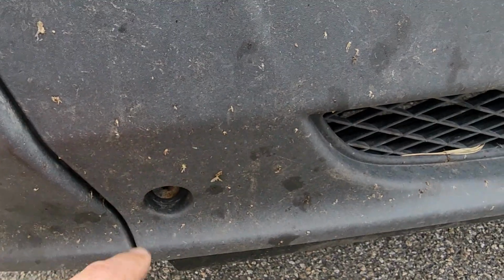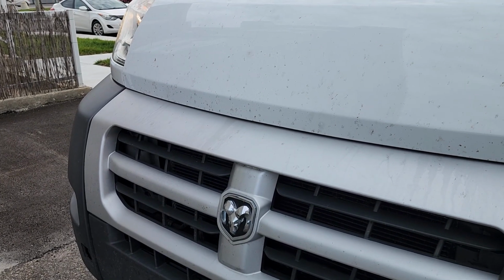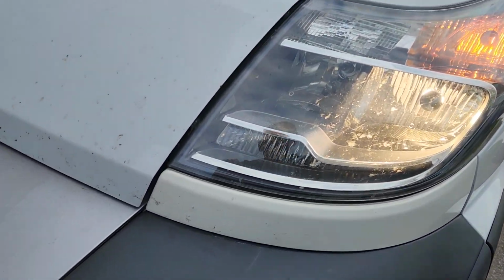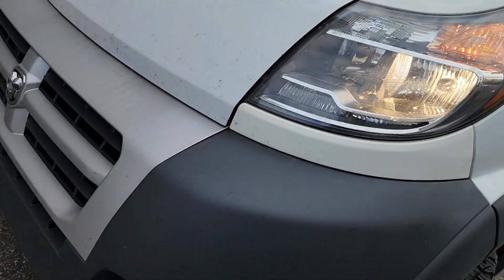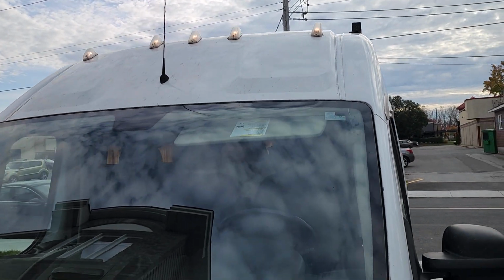I thought that these were missing, but no, they're there. Oh, okay, so the part has been replaced. The mounts for this part were broken, so the current owner did replace them. You can see the markers at the top, they're all working.